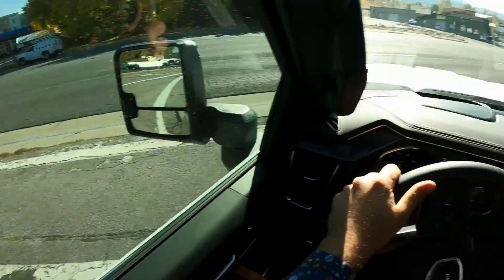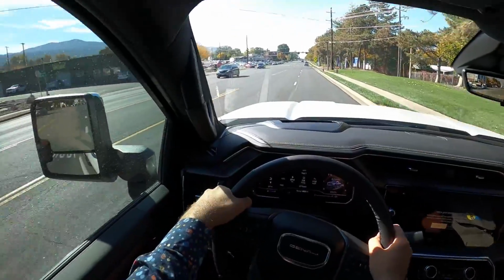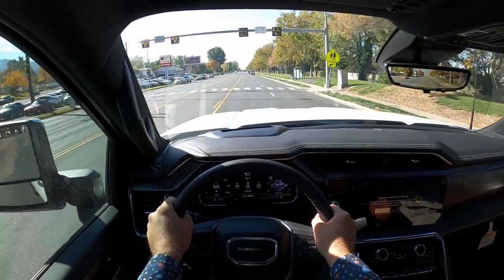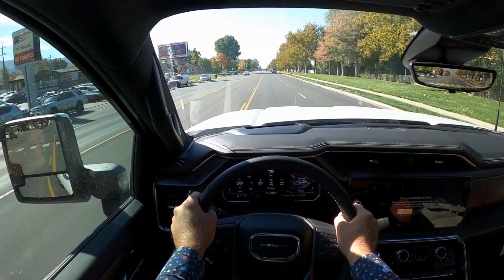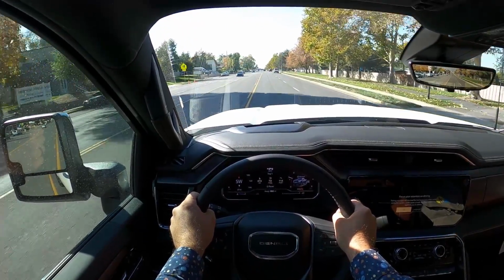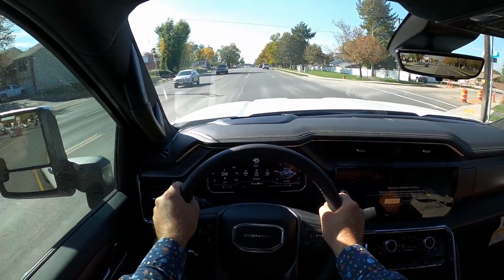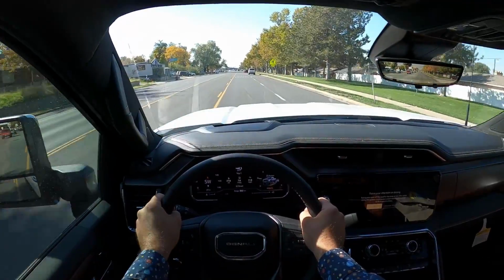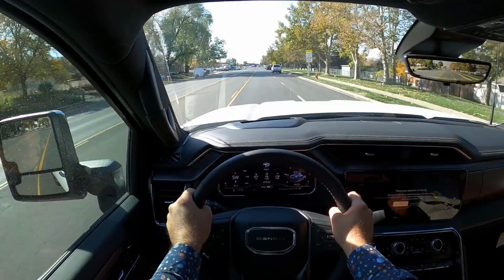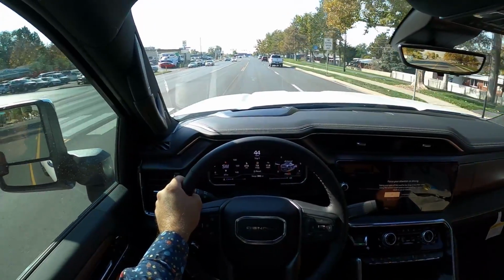And get a little acceleration here. Good torque. Yeah, really good torque. And this engine and everything is so smooth. So I think they've just done a really good job with the overall setup here. Yeah, it's so comfy. Again, for an HD truck, it's very, very comfortable. So I guess to sum things up here, like I said, really comfortable.